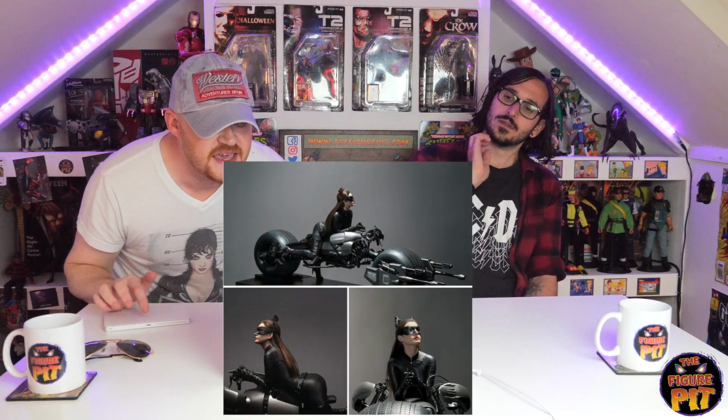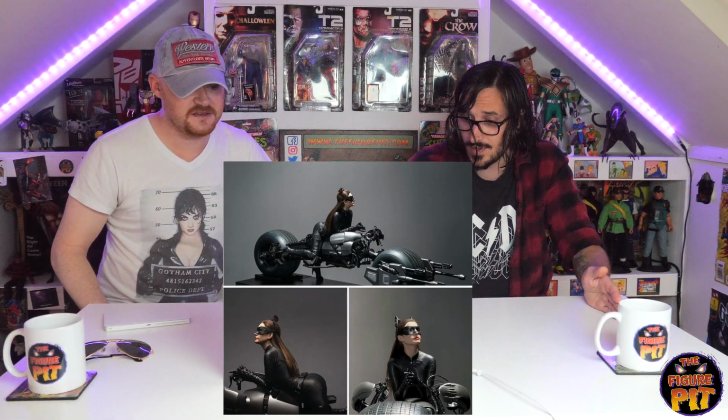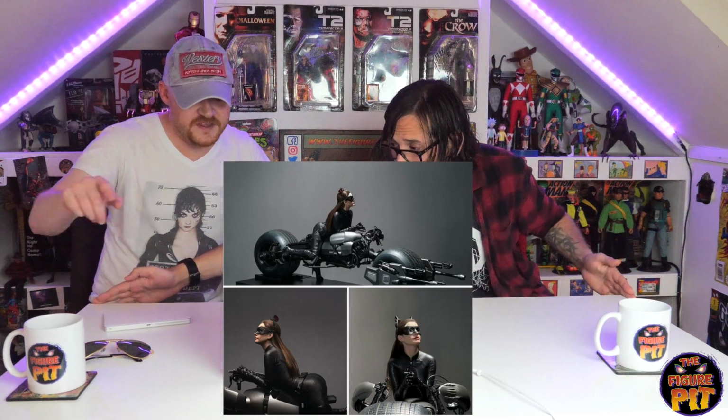And then we have the Queen Studios 1/3 scale Dark Knight Rises Catwoman on the bat pod. Stunning. That's going to be huge. That's probably going to be the size of this table. If it's 3rd scale, because the 6th scale is probably about this big, and the bat pod's about that big. So 3rd scale, with maybe the cannons, it's maybe going to be bigger than this table. Probably a little bit, yeah.